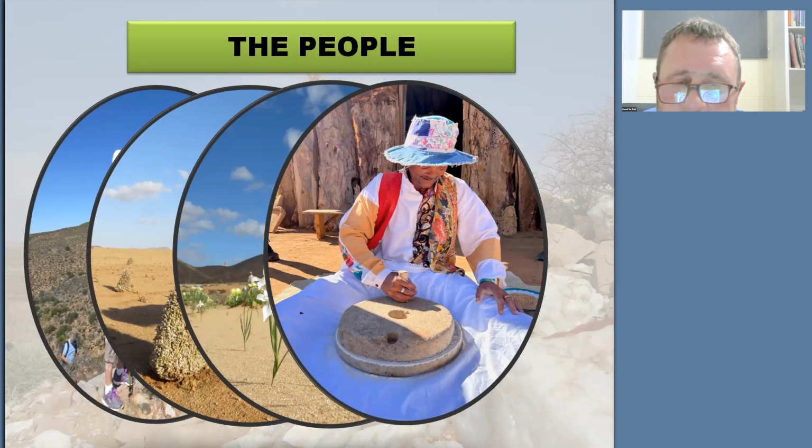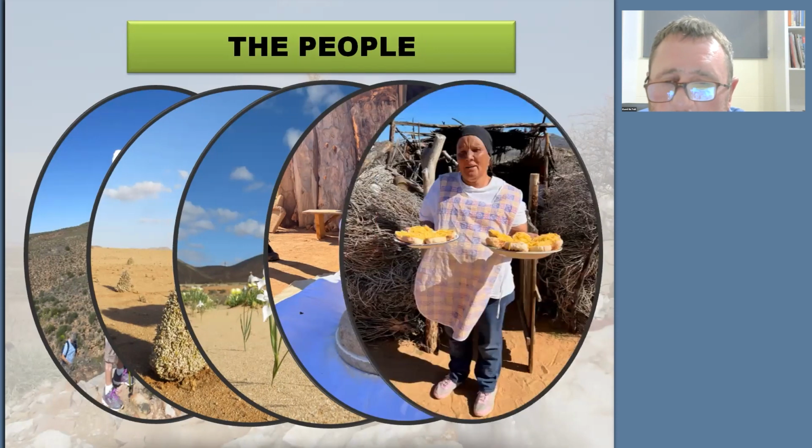Here you can see the traditional Nama people. We love to visit them and like to talk to them, and they share amazing information about the plants they're eating and everything. So they are so amazing to talk to. And what is Namaqualand without Oma's roosterbrood, the homemade baked bread? They are willing to serve you, and for one of these breads you will pay less than $1.